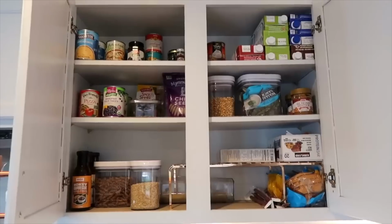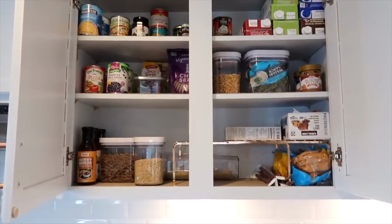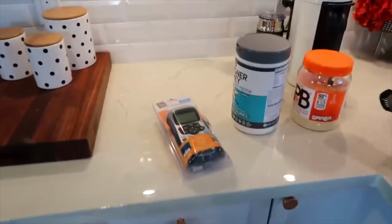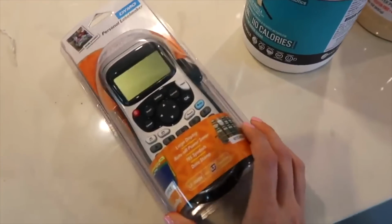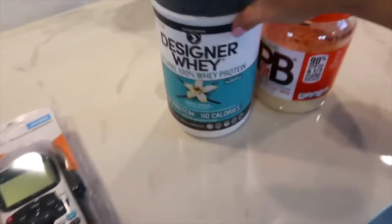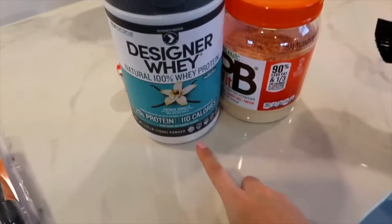The first one is all done and organized and vacuumed out. It makes me so happy to see everything like this. I will run through how I did everything up there. But I have my label maker here, and I'm going to put some labels on there, so I'll show that to you guys. I did find some powders up there, like a protein powder that honestly, I don't think I've even opened.